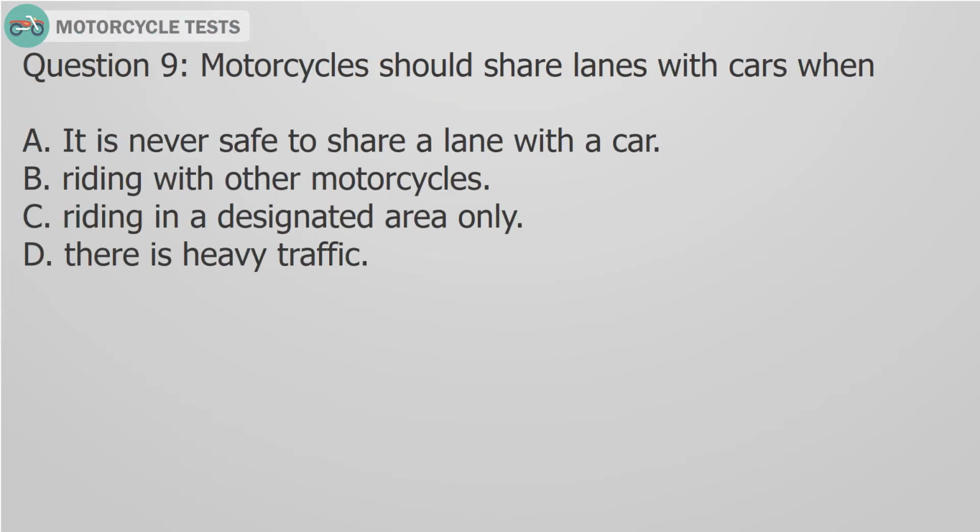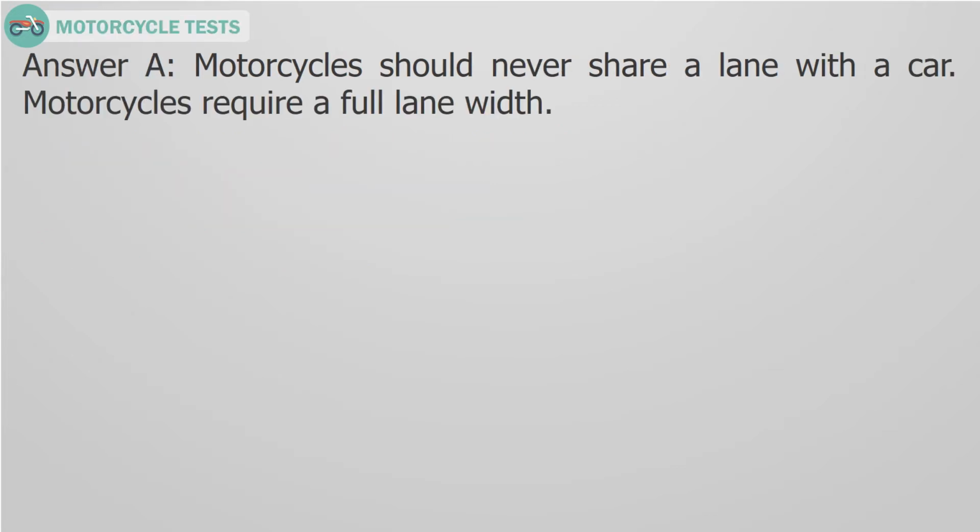Question 9. Motorcycles should share lanes with cars when? A. It is never safe to share a lane with a car. B. Riding with other motorcycles. C. Riding in a designated area only. D. There is heavy traffic. Answer A. Motorcycles should never share a lane with a car. Motorcycles require a full lane width.